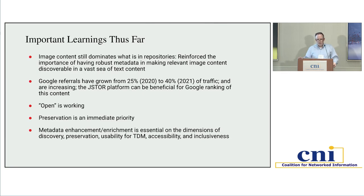Preservation is an immediate priority. Many of these institutions have said, we may or may not host things on your platform, depending on what the evidence tells us, but we definitely want to preserve things with you through Portico. So we're hearing a lot more of that. To Cliff's point, we have work to do here. Portico takes this content in, and we're used to serving it back to publishers, so we need a better way of showing it into the library space for the needs they have. One of the really curious things that has come up during these last 2 years is this almost universal cry for metadata enhancement and enrichment services that JSTOR might be able to provide.